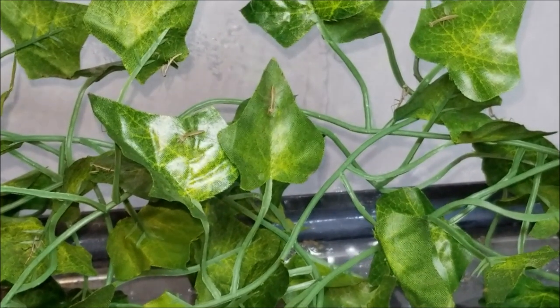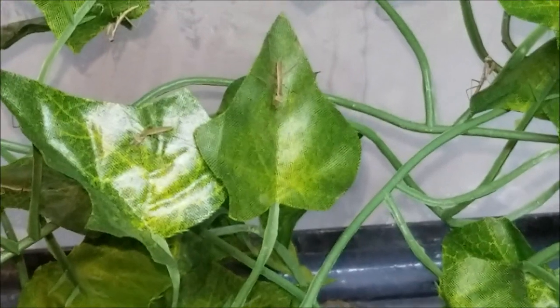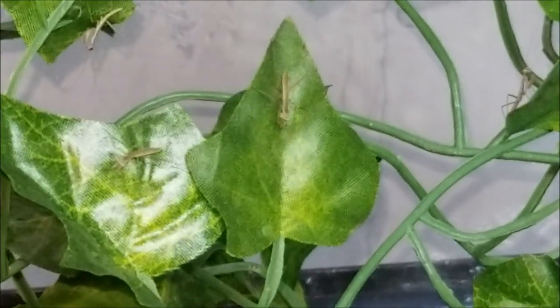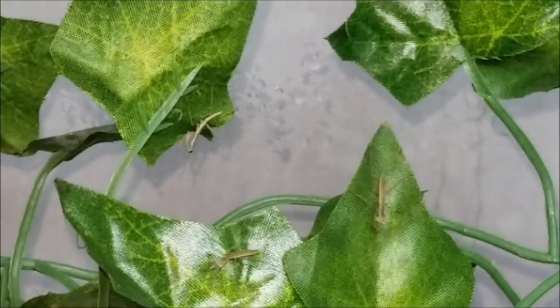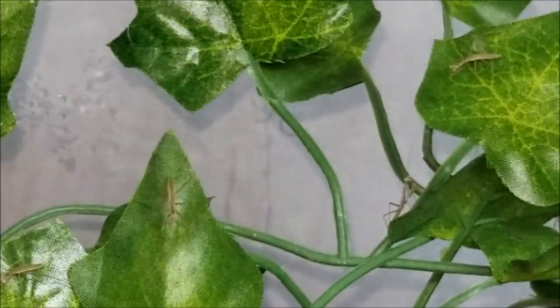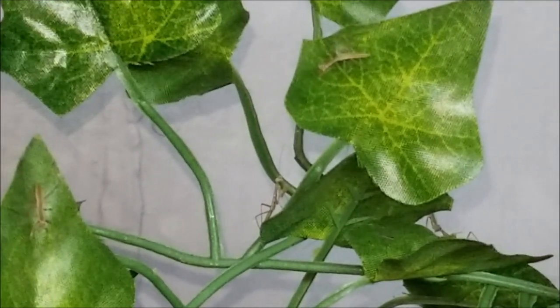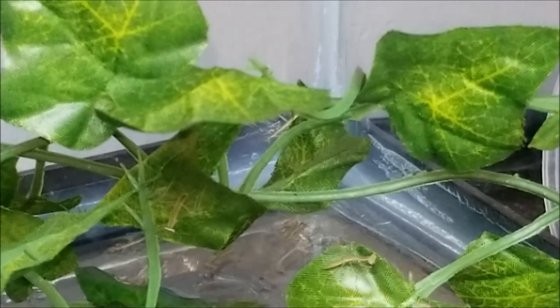So crazy. I wasn't sure if they were going to hatch. Look, you can see them all over the leaves. The death tank has brought life, everybody. This is crazy. They're all over the place in there. Man, I just wish I could focus better on them.